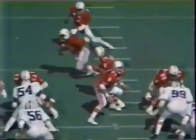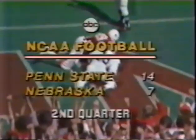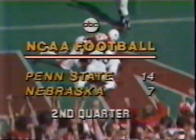Once again from the end zone now, the touchdown pass from Hager to Junior Miller. Again, all the college teams are using crossing ends. They fake to the right, they fake to the I back, and again, Junior Miller crossing from right to left is open, and you've got a touchdown for Nebraska. Opening minute of the second period, Penn State leading by 7.